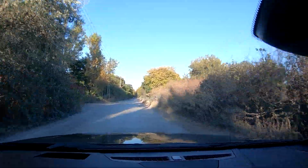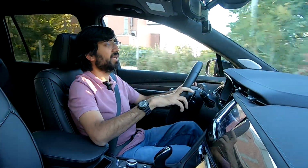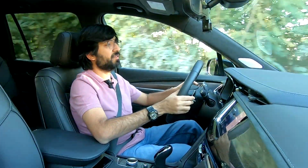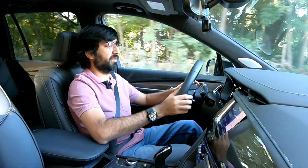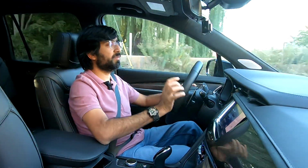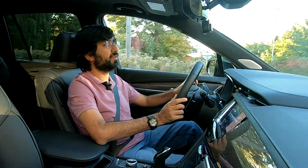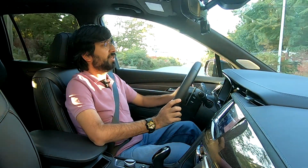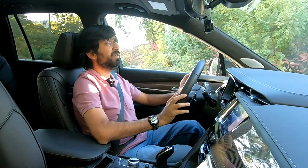And also the gear shifts, the upshifts are fine, but the downshifts are a little bit clunky is what I've found. And again, there are also paddle shifters, so in case you want to change it yourself, you can do that too. But there's sometimes a half a second to a second delay in terms of changing the gears. But otherwise, overall the power unit is plenty for day-to-day use.